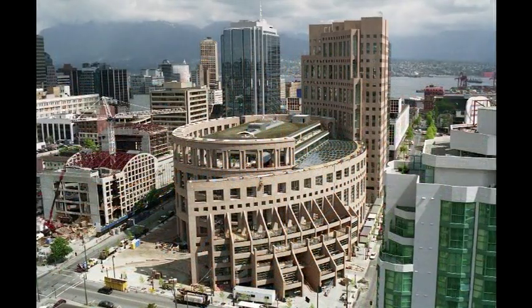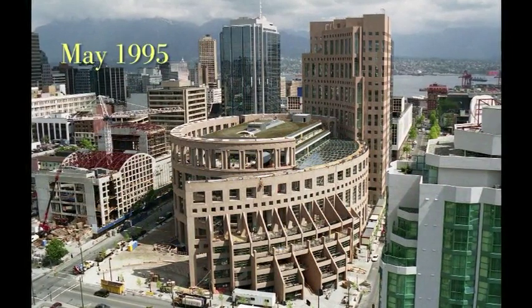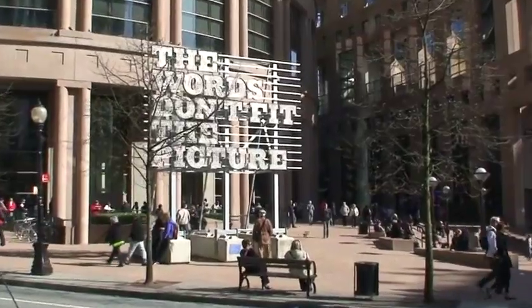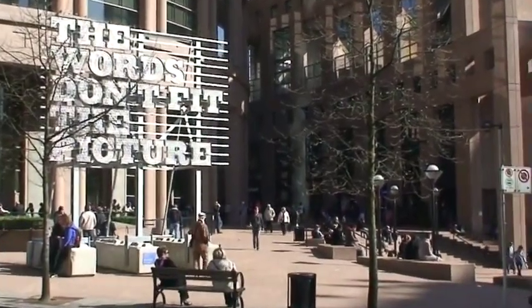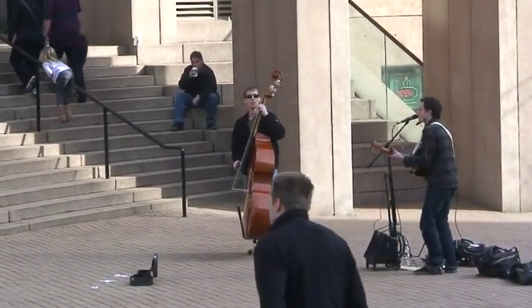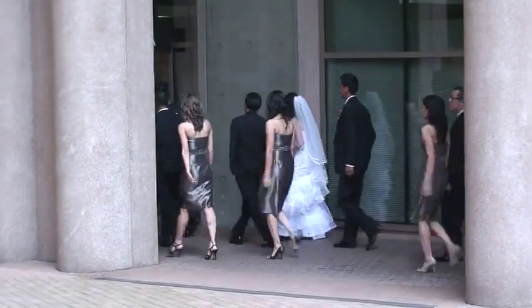The Central Library, along with its neighbor, the Government of Canada Federal Tower, takes up an entire city block. The Robson Street side features an outdoor amphitheater. It's a perfect place to have a coffee, eat your lunch, listen to a concert, or get married.